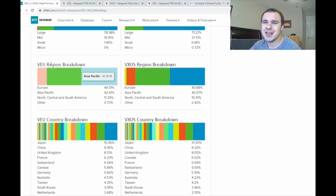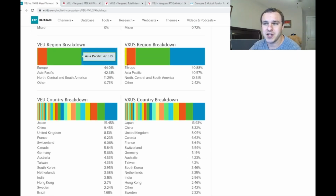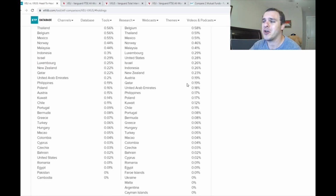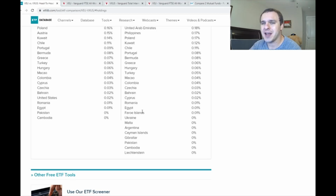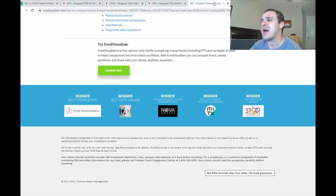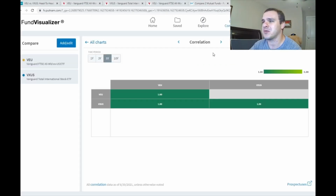That's the main difference. In VEU, you're going to be a little bit more concentrated in Europe, whereas in VXUS, the European percentage goes down and the Asia Pacific percentage goes down, but the other percentage goes up. What you're getting exposed to is Turkey, Hungary, Greece, Bermuda, Portugal, Argentina, Ukraine, stuff like that. So you're basically invested in everything with VXUS, where that's not necessarily the case with VEU. But it's the same stuff. I mean, come on. You can't get too crazy with this, ladies and gentlemen.